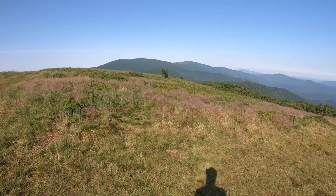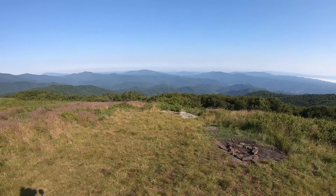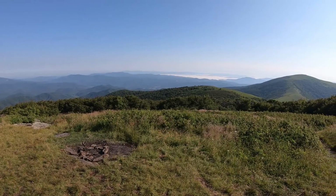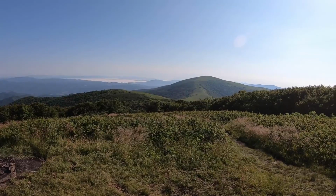This is the view from the northern side of Little Hump Mountain. And there's awesome cloud gathering in the valley down there. And there's Hump Mountain.